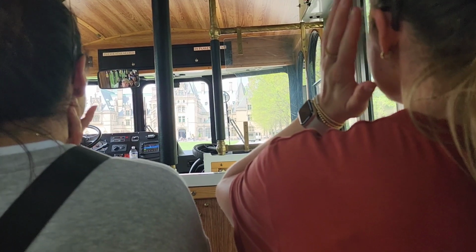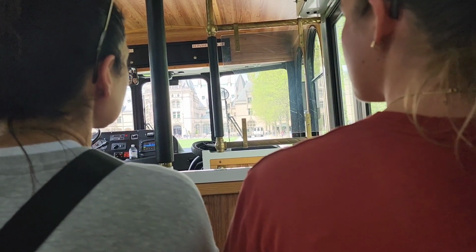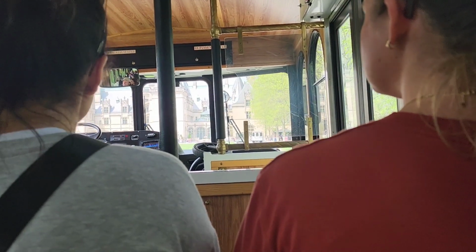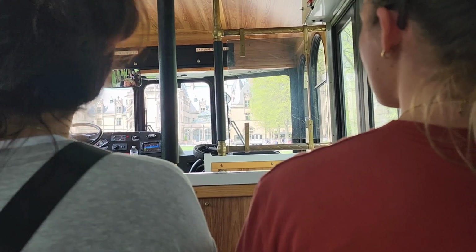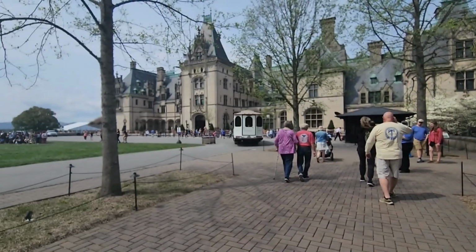If you are handicapped or have health challenges, do take precaution. There are some extreme challenges. The tour requires taking lots of stairs, more than I expected.